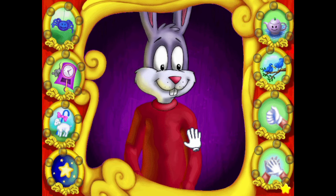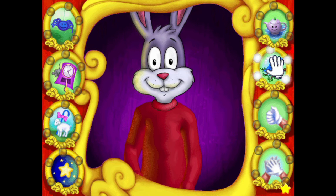I'm not sure how I feel about Reader Rabbit's 3D body. I don't know about this.